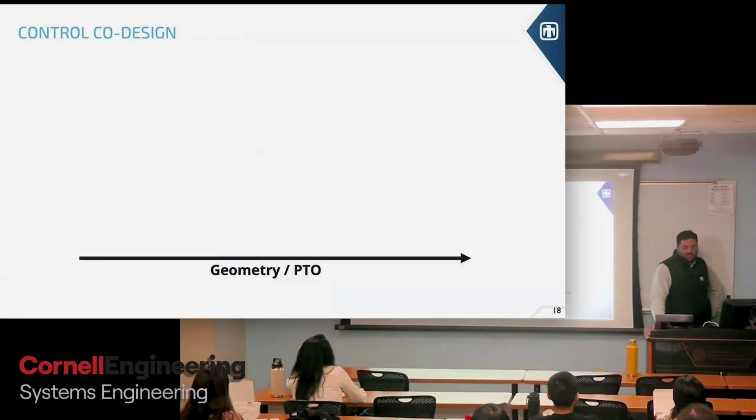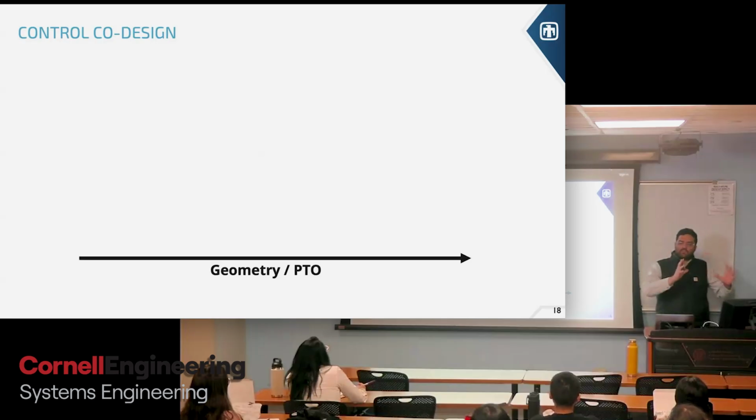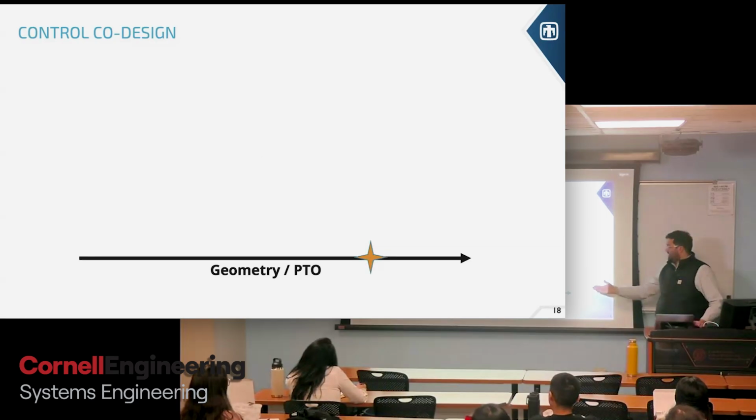So control co-design, the way I like to think about it is, if you're optimizing the way we normally did it, we would start with, let's just design a WEC. Let's design the geometry, right? Decide how big it is, what shape it has, how it is moored to the floor. And we do some optimization, maybe not very thorough, but we try to optimize it so that we get the most energy transferred from the wave into the mechanical motion of the hull. So let's say we're talking heave, the up and down motion of your buoy. And we might come up with this design, if that horizontal line represents the space of all possible designs.